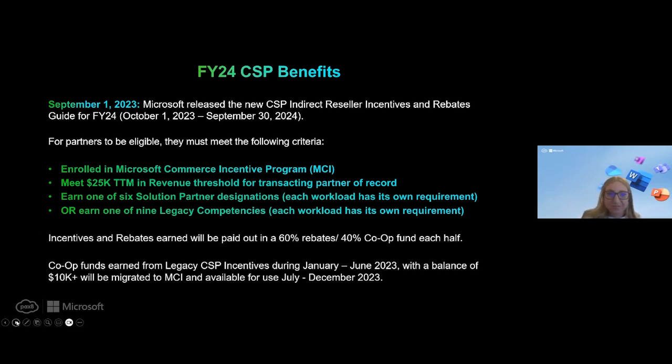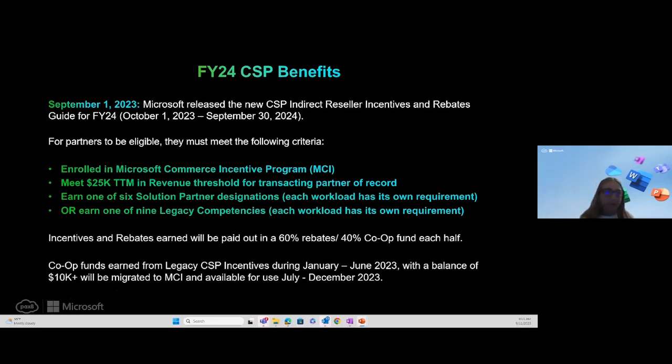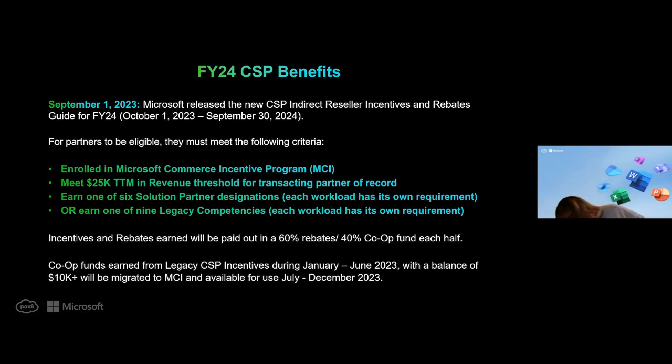We got one. So I just wanted to go through this one because I think it's really relevant. Rich is asking, will co-op funds be paid out if not used if it's under that $10,000 threshold? So if it's under the 10K, what happens? Does it actually split or does it get paid out? If you did not meet that $10,000 threshold in the January through June earning period of this year, it's automatically paid out and it's not done in a 60-40 split. So it's 100% rebate.